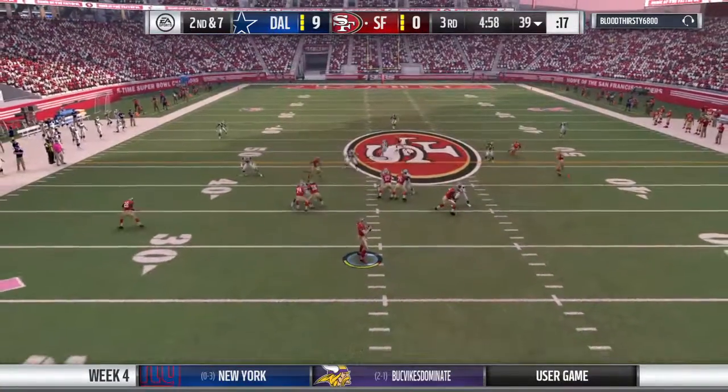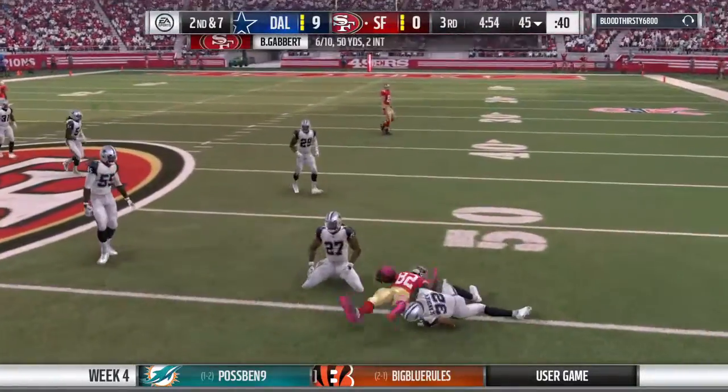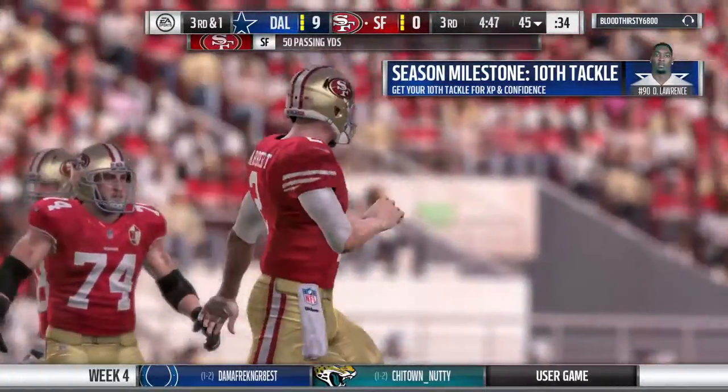A second down throw for Gabbert. Over the middle to Smith. And he'll be brought down right at the 45-yard line. 6 yards on the pickup, and that is going to set up a 3rd and 1.